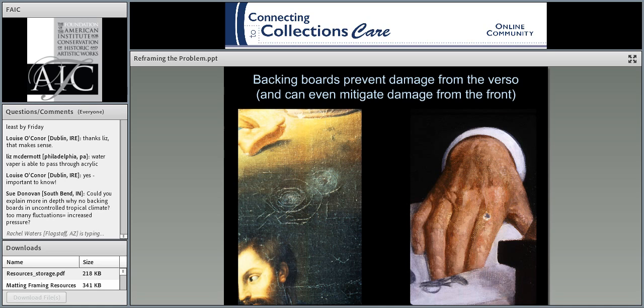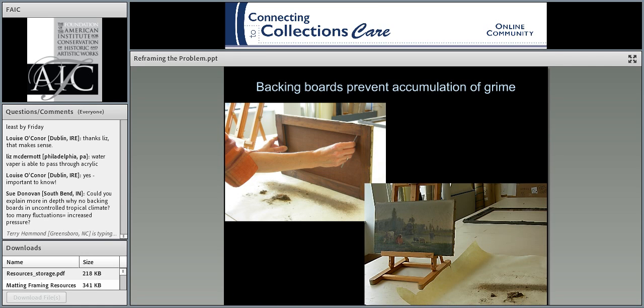The painting on the right was damaged during transit. It was actually in its crate when a piece of hardware came loose. The face of the painting was glazed with Plexiglas. So the front of the painting was protected, but the painting didn't have a backing board, and the hardware punctured the back of the canvas. And so that's what caused this little damage through the sitter's finger. And if it had had a backing board, this would not have happened.